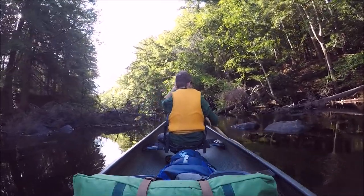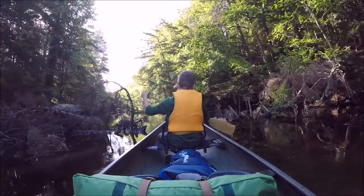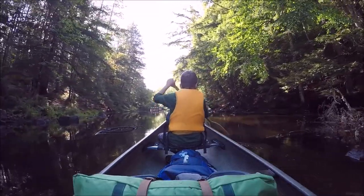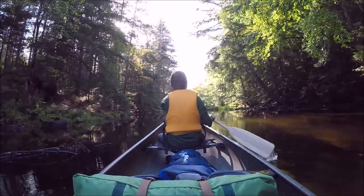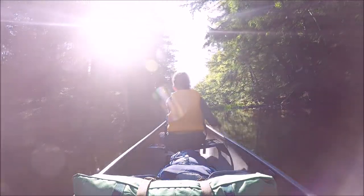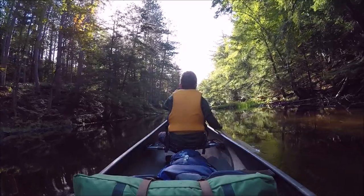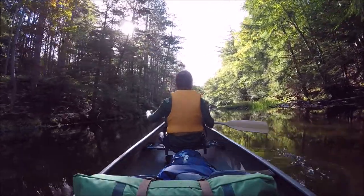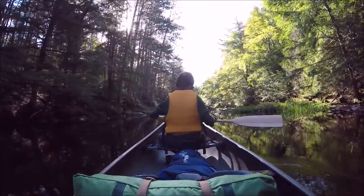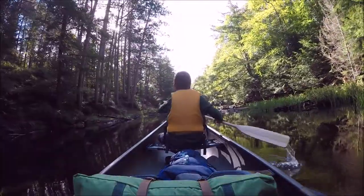Going with current. So look for rocks in the front. So what you say is rock at 2 o'clock, rock at 1 o'clock. You say move to the left, move right.